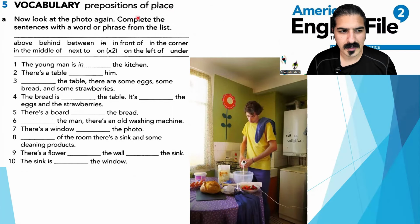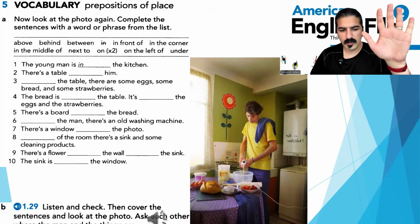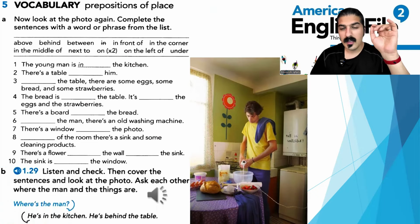Prepositions of place: above, behind, between, in front of, in the corner, in the middle of, next to, on the left of, under. Now, I need you to use these and fill in the blanks while looking at this picture. For example, the young man is in the kitchen. Look at the picture, use the phrases, and fill in the blanks. Again, it's your turn. No rush. Okay? Stop the video and do it. And if you have done it, listen and check your answers.